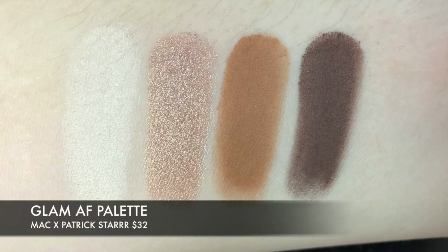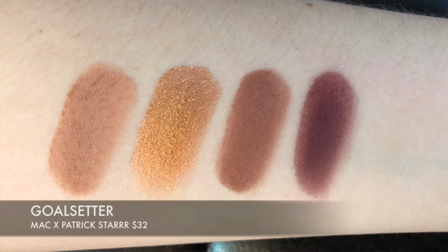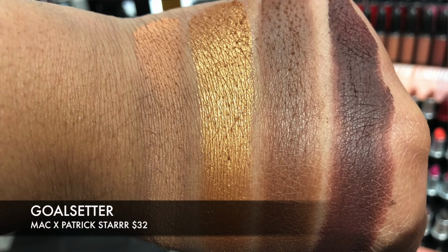This one is the Glam AF palette. I have it on the lighter skin tone as well as the darker skin tone. And then the next one is GOALSETTER. That one, again, lighter skin tone and darker skin tone.